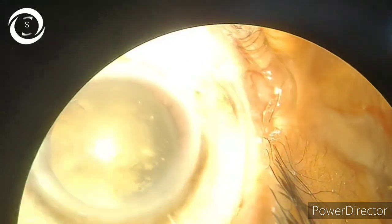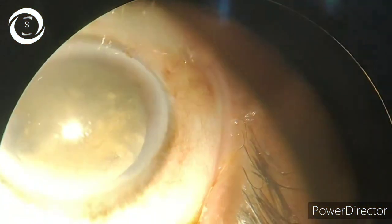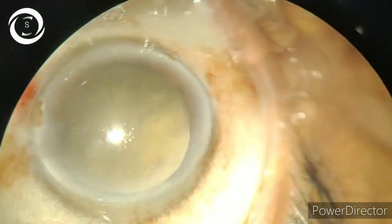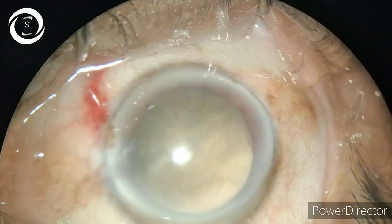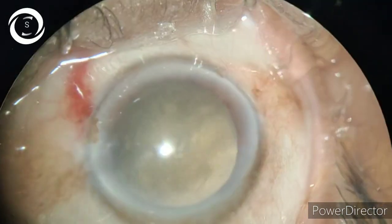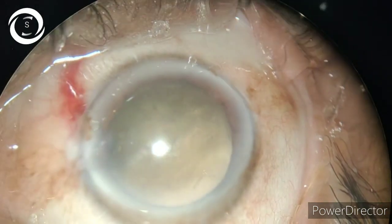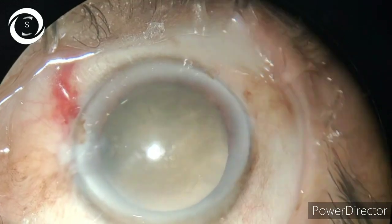Because it is whitish, yellowish. So it tells you about the health of the retina, the health of the back of the eye, and straight away you can tell your patient that the cause of the decreased vision may not be your posterior subcapsular cataract, but that thing which is causing poor glow. And the thing in this patient which is causing poor glow is dense asteroid hyalosis.